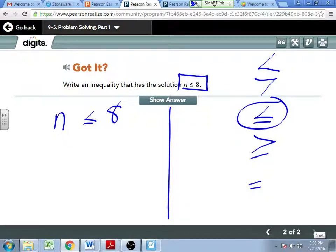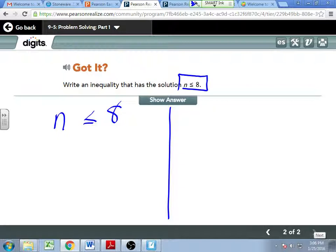So n might be 8, or n could be less than 8. So it could be 7 or 6 or 5 or 4, any of those, but it might be equal to 8, it might be less than. But all you have to decide is what operation you want to use and what number you want to use. So I'll make your choices easy. Do you want to multiply or divide? There's no wrong answer here. Multiply, sure. What number do you like today?